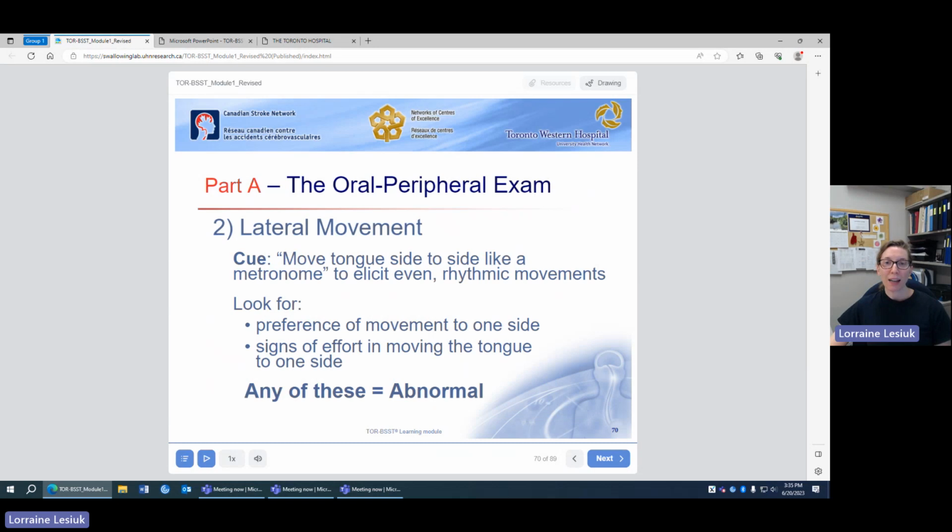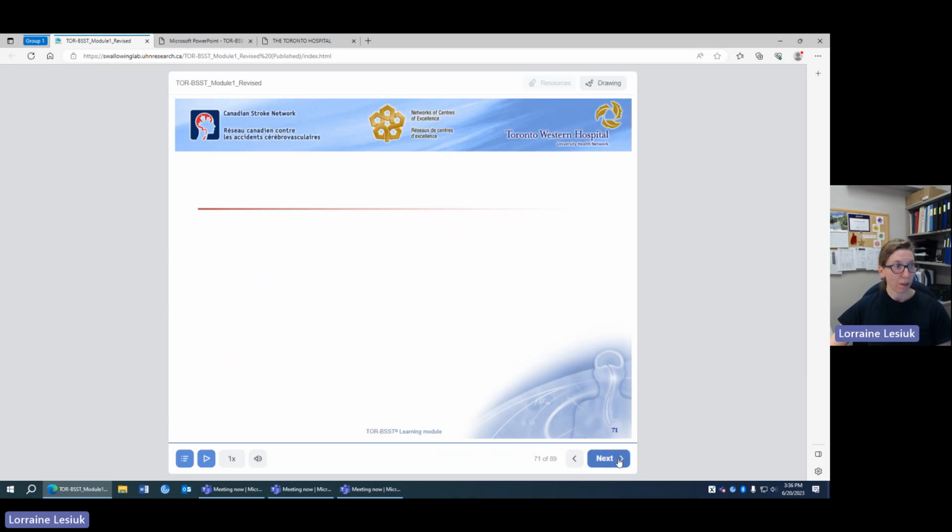Next, we look at lateral tongue movement. So we cue the patient, move your tongue side to side like a metronome, and you can give a visual example if you want. And we're looking for preference of movement to one side or signs of effort in moving the tongue to one side. If you see either of these things, we score that as abnormal.